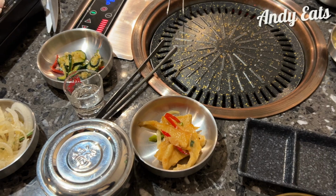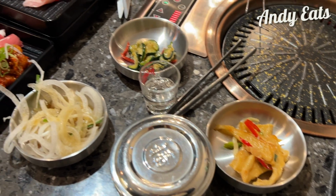on the menu, which is like jjajangmyeon. That's something I always really love, and if they can do it authentic in this restaurant in London, I'll be really happy. Everything looks nice, even the tableware looks really good.